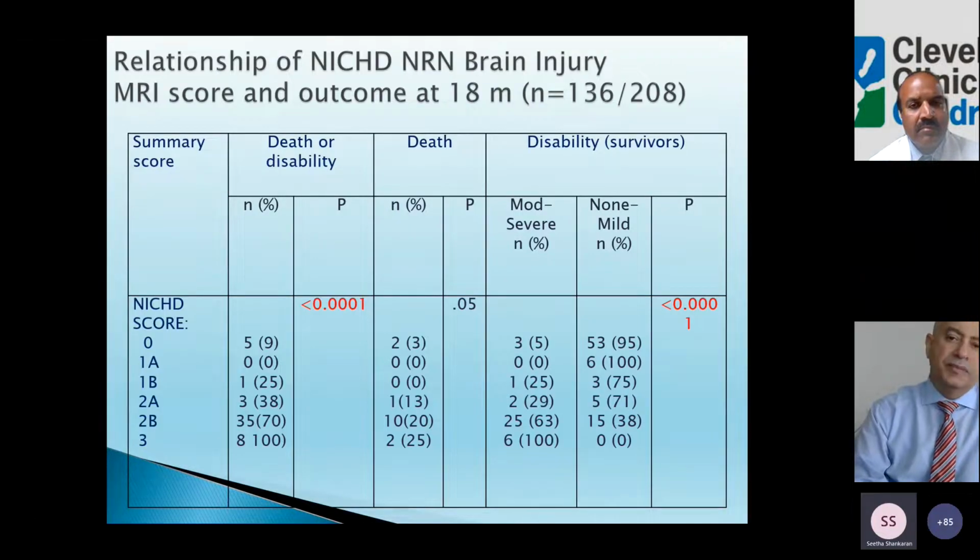We looked at the brain imaging using the MRI score. And here what we show is that on the left-hand column, the higher the degree of brain injury on the scoring system we used, the higher the rate of death or disability. So this was significantly associated. It was also associated with the higher scores showing less survival with no or mild injury. So this was a good correlation between neonatal MRI and 18-month outcome.